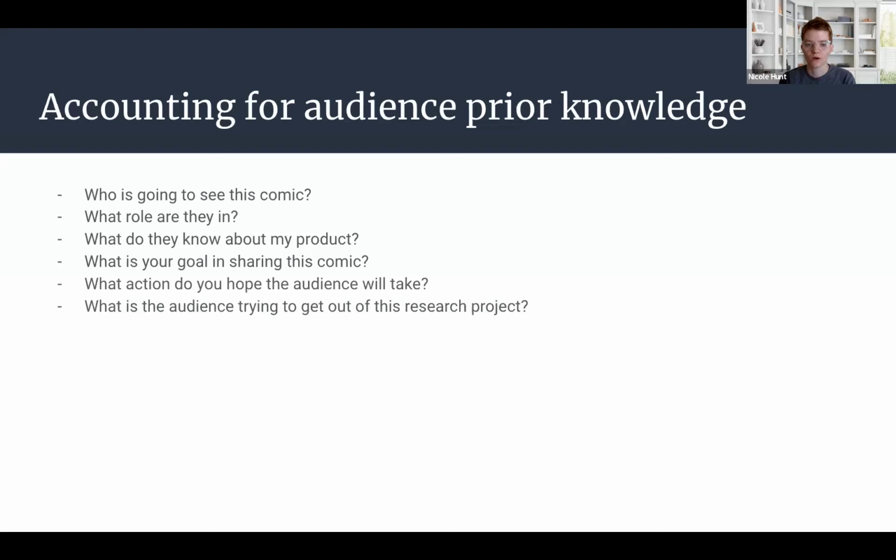And then also, what is the audience trying to get out of the comic? An executive might just want an executive summary of your project, and so you're going to put that in there. Maybe a UX person or a designer on a different product, you're going to do a high-level summary because they don't really know anything about it. Maybe they just want to get familiar with what your research is. So those are some things to keep in mind as you're creating your comic here.